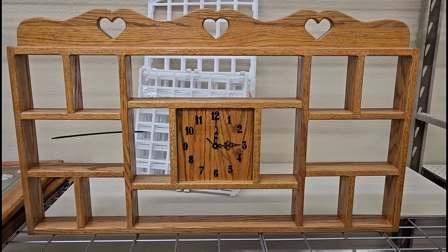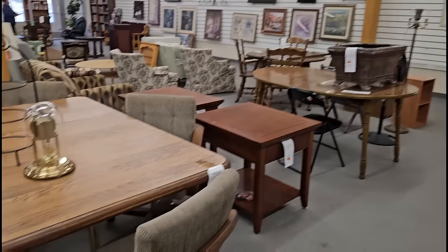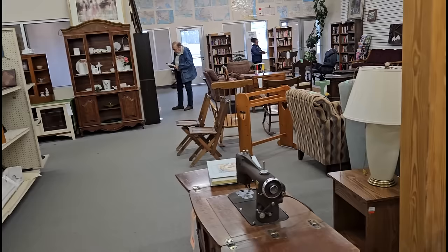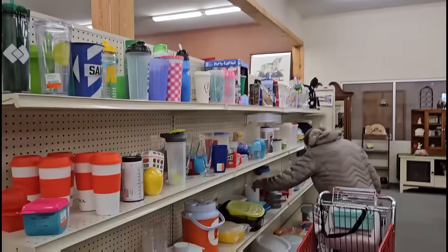Very retro. This is a very nice place. They have a huge wall for their artwork and very nice furniture often that we see here. Bless you. Yep, you could easily find furniture here. Lots of books over in that whole section. And these are all picture frames, so I think that's it. I didn't go down this plastic aisle, did I? Nope. It's all plastics.